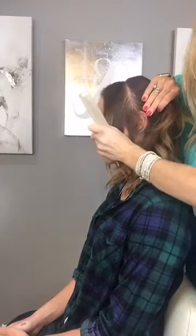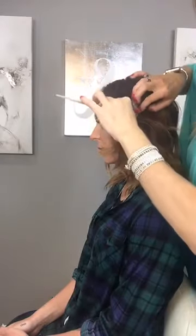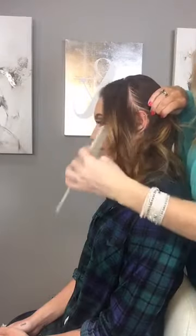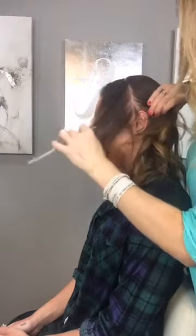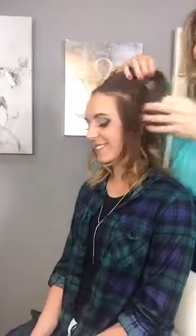Hopefully that showed on camera that you can get it much closer to the scalp and really get a good defined line. I lifted it off at the bottom, and that's why it got a little crazy on me. I felt like I was going to run into her ear, and I didn't want her to injure somebody on live.